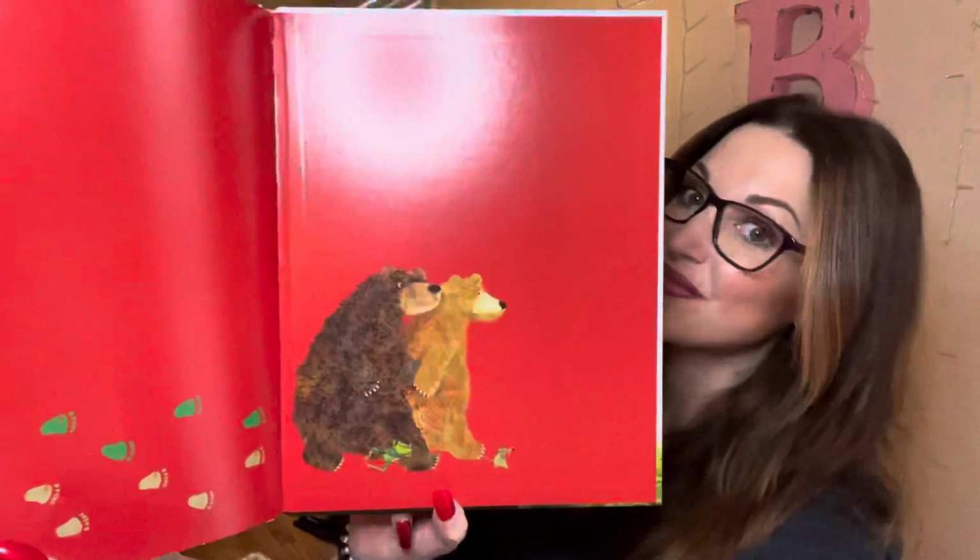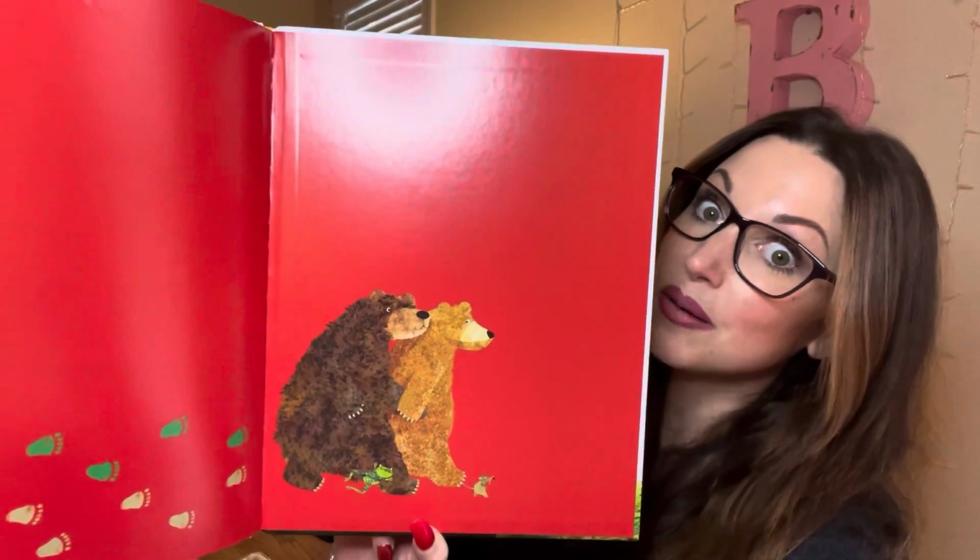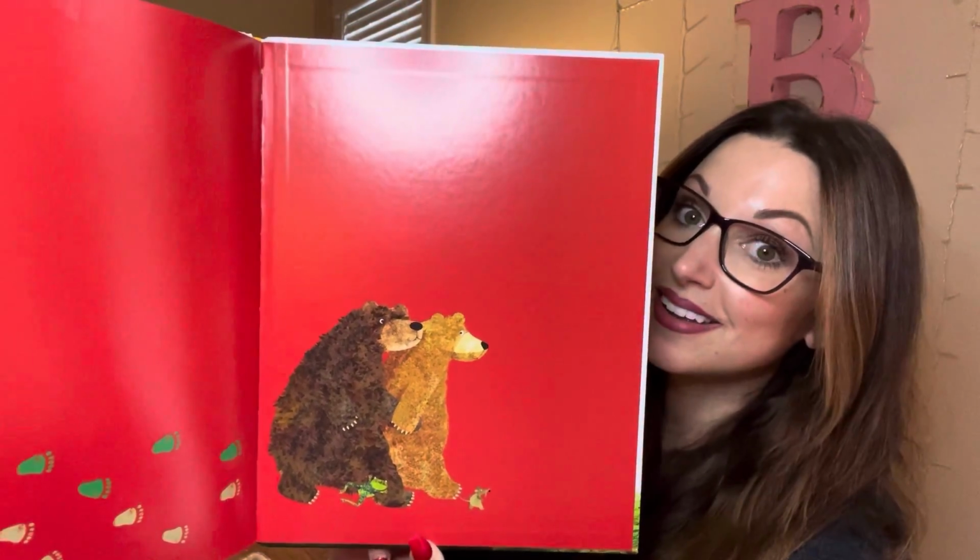And can you guess what he was doing? He's taking a bath. Why do you think he's taking a bath even if he doesn't want to? Is it because he likes Big Fluffy Bear? That's what I think. There they are. So he must have taken a bath because she's hanging out with him again.